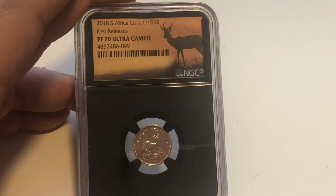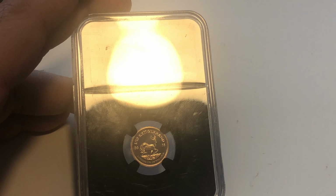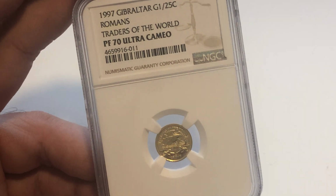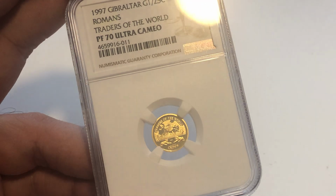This is a 2018 PF70 Krug. First releases. I don't really rate the first releases myself. Some people do, some people don't. 25th Traders of the World, Gibraltar. I kind of like that. That's a nice coin. The Nordic Horde.